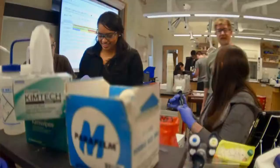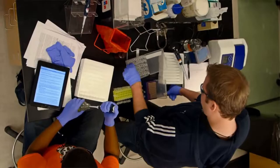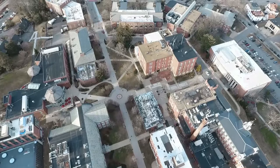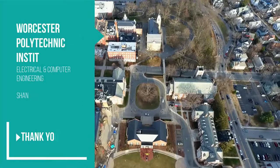WPI has pioneered healthcare technology for the last two decades. Healthcare is all about saving lives, and this is something we take extremely seriously. We look forward to this project evolving over time into a product that can benefit our society.